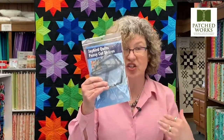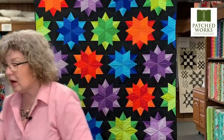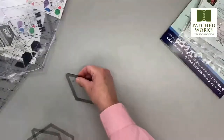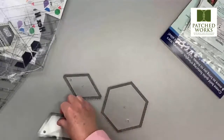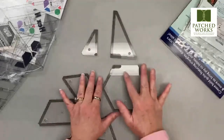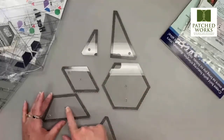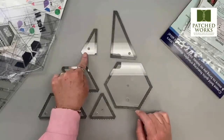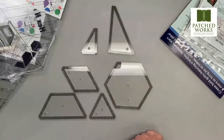And then her latest gadget that she just released, that we've talked about for quite some time, is the Jaybird Fussy Cutting Shapes. So I have an open set here of the Fussy Cutting Shapes. Frank, let's look overhead at this. So we have six different tools in our fussy cutting shapes: a hexagon, a diamond, a half hex, an equilateral triangle, a half triangle, and then a larger half triangle, okay?